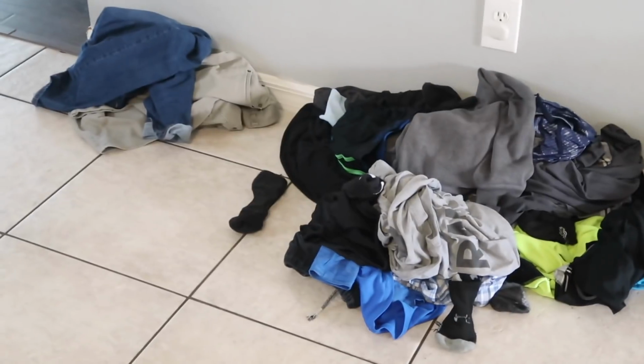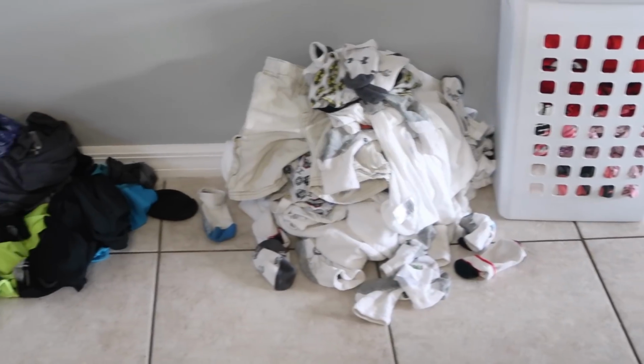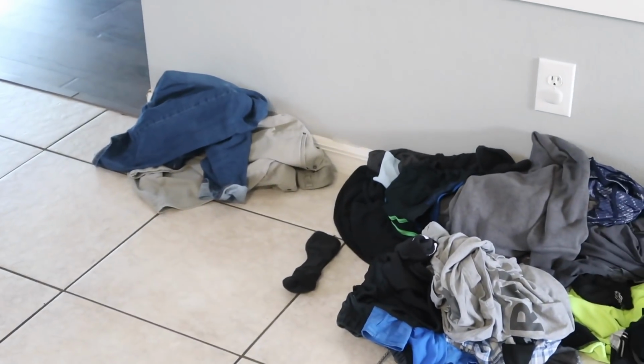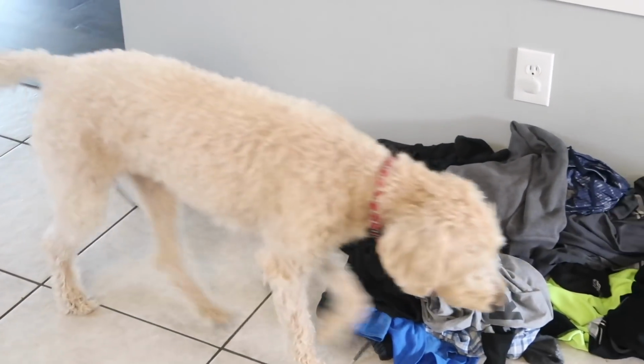So I'm going to finish the rest of this load. I am going to show you guys how I sort my clothes, and I'll be back. So I wanted to show you guys real quick. If I have a lot of laundry to do, I will usually come and sort it out here. That way it's not all over the house and I can just focus on it right here.